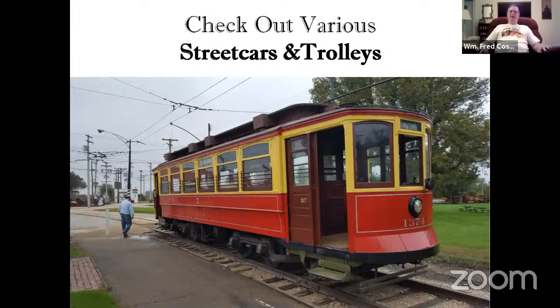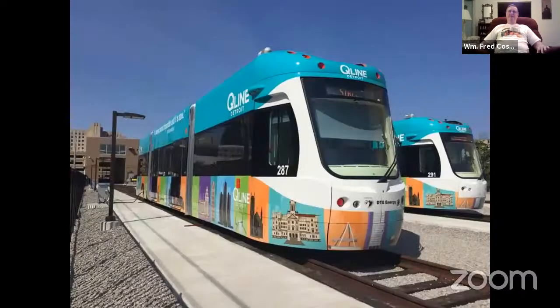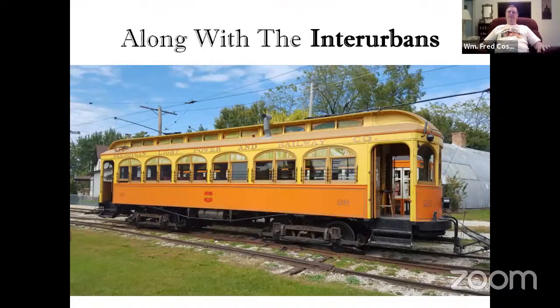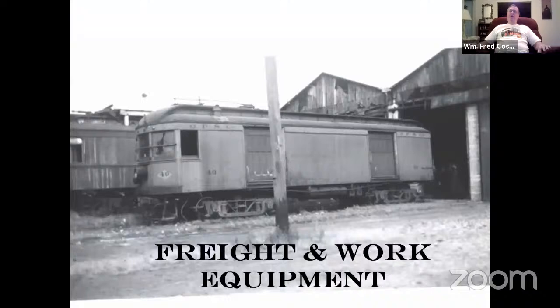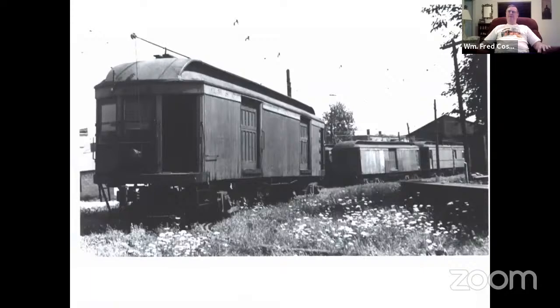Well, we're going to continue on with the series, learning about various streetcars and trolleys. This is the latest car for Detroit. And this is the biggest car in North America. This is up in Toronto, one of their 5-car articulated units that they're running up there. We're also going to check out the interurbans. And the freight and work equipment. This is a freight motor. And there's a converted freight car in the back.